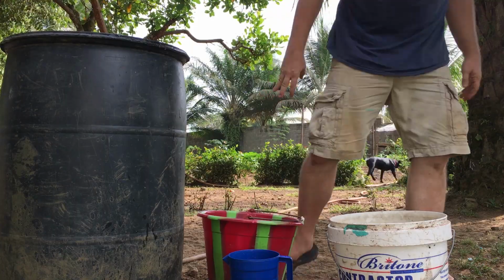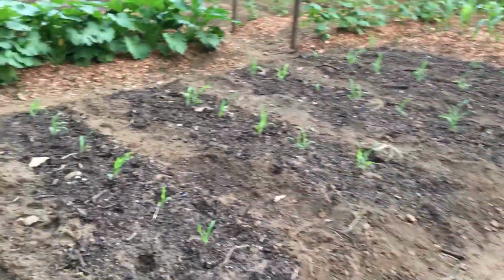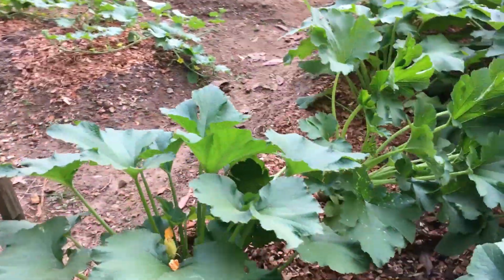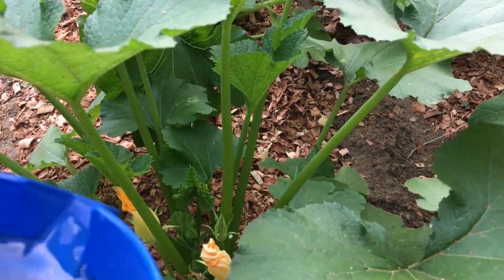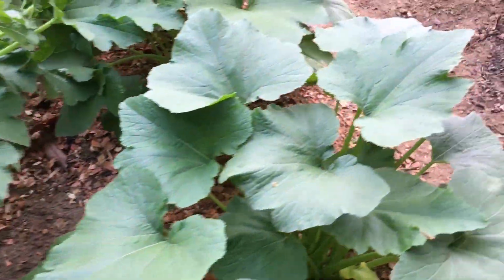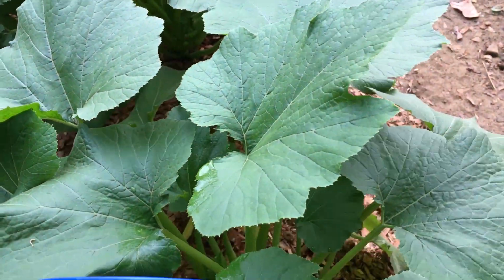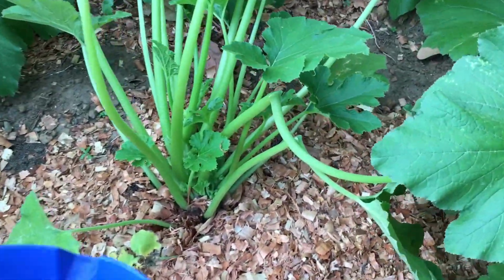Head over to the garden. Here we have the zucchini. This zucchini I planted some during the rainy season. It failed miserably, but now that the dry season is here, it is just doing fantastic. So I'm putting roughly a third of the pitcher onto each plant. I'm not sure what happened to this guy here.